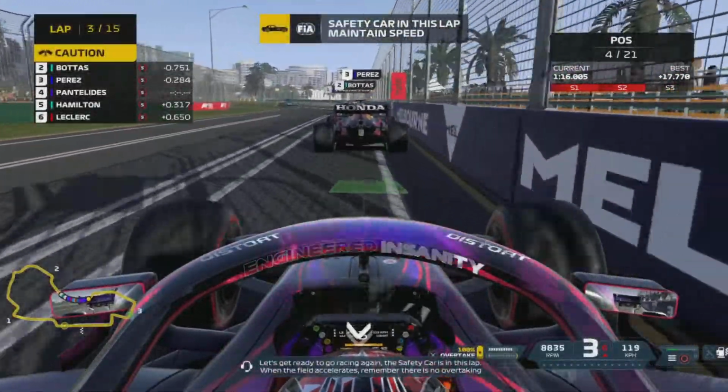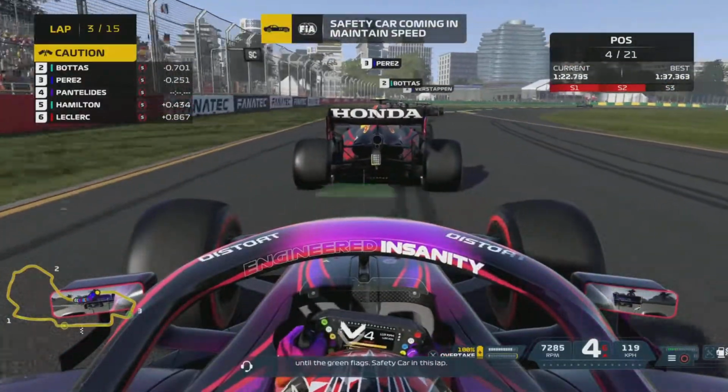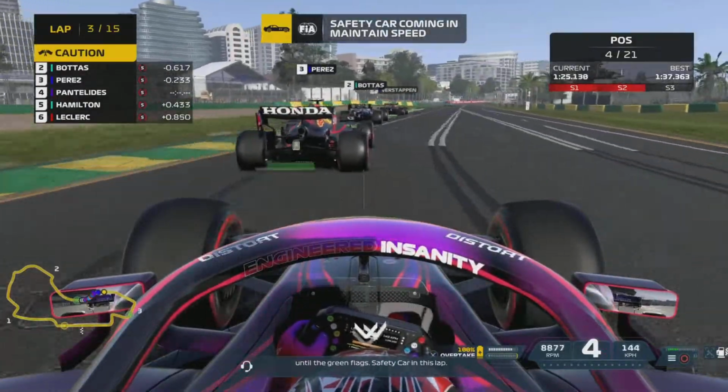Ready to go racing again? The safety car is in this lap. When the field accelerates, remember, there is no overtaking until the green flags. Safety car in this lap.